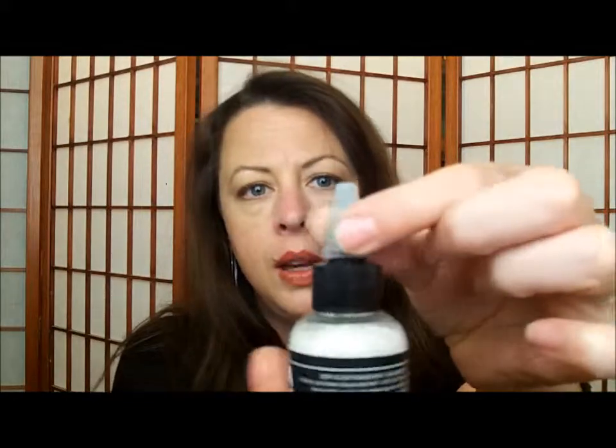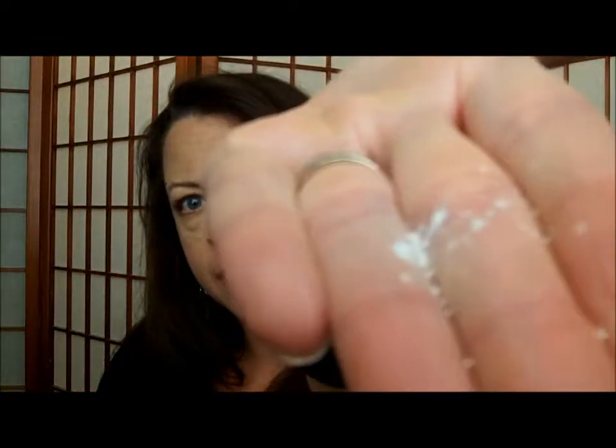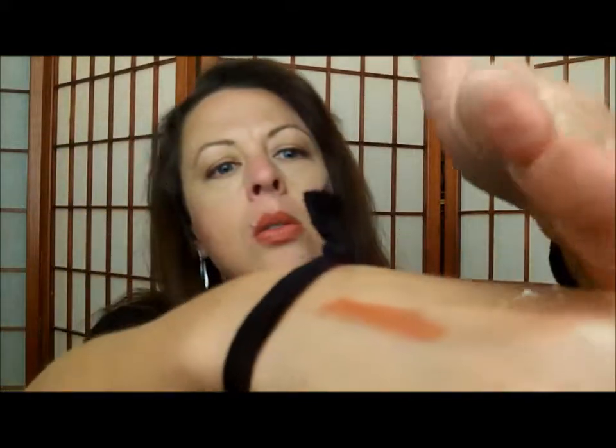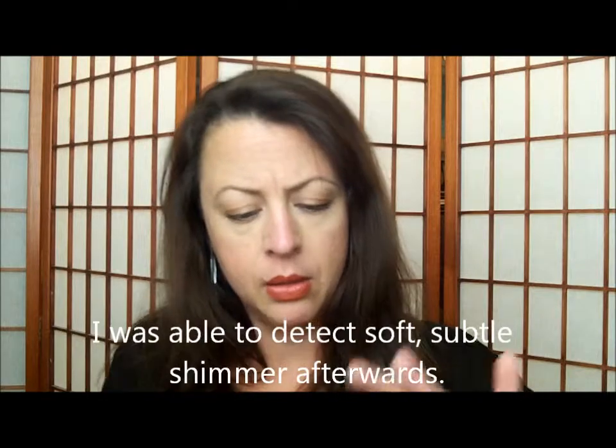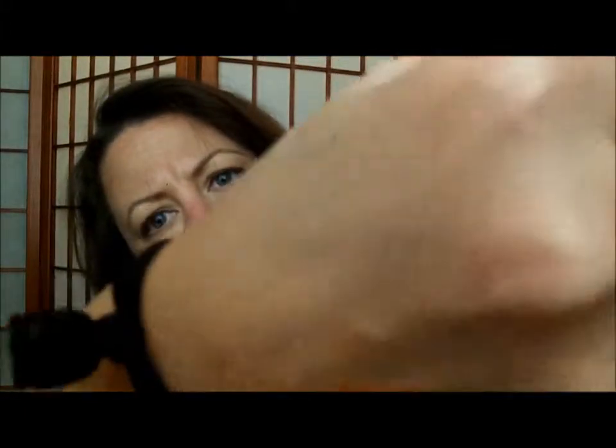Alright, so it's got this really convenient screw top cap, and I'm just going to sprinkle some out. More than that. Okay, this is how it looks. And I'm just going to put some right here above the lipstick and rub it in. I don't know, it's definitely not like Disco Queen sprinkly. So if there's shimmer, it's got to be very, very subtle. Because I'm rubbing lots and lots of this in, and you can see there's no shimmeriness. So I think we're safe.